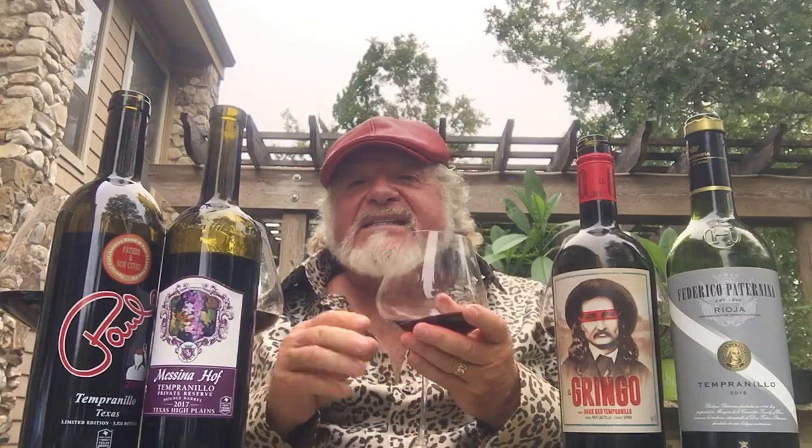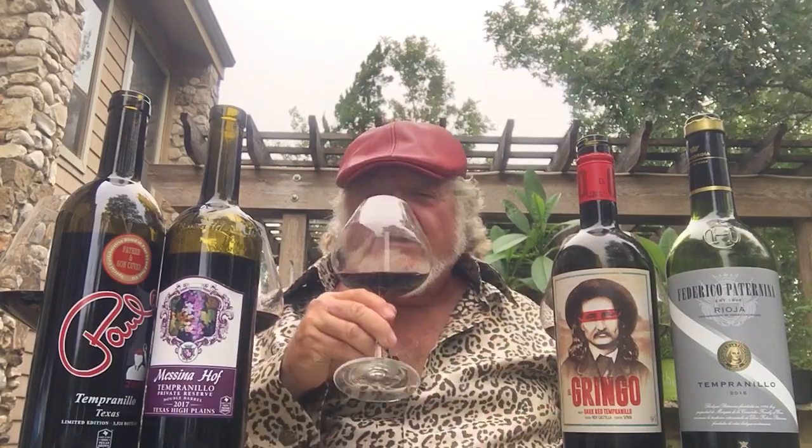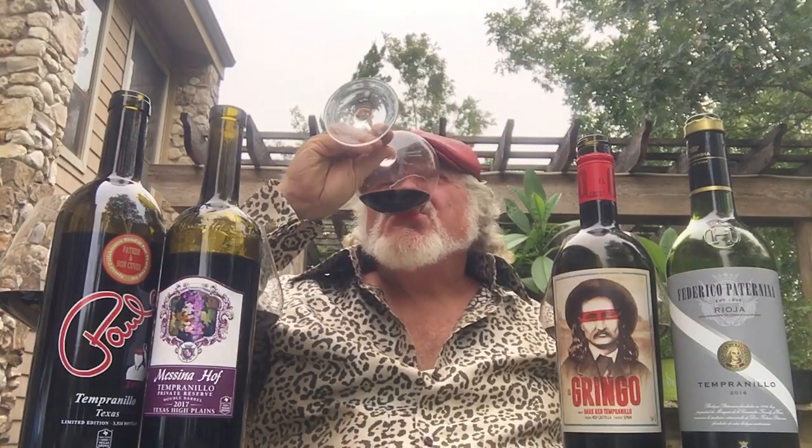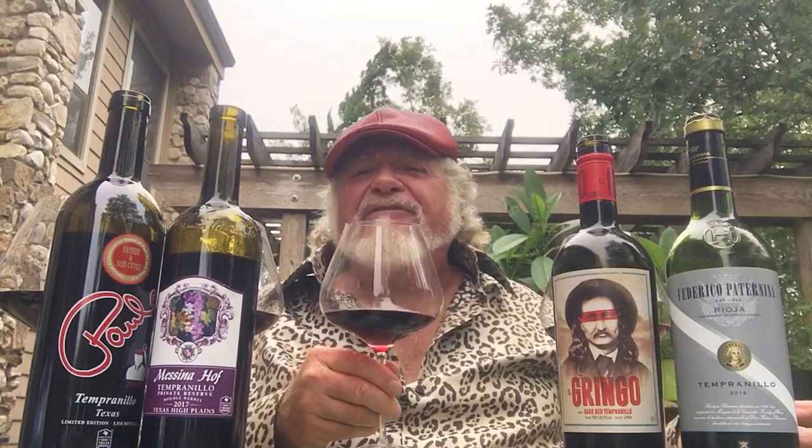So take a look, then you smell, and it has a pleasant light plum aroma. It's not intense, because when you are on skin for less time, you get less aroma. So let's taste. Very quaffable. A lovely wine.